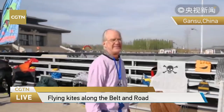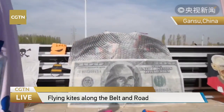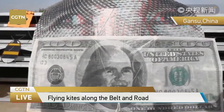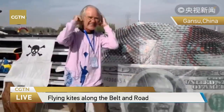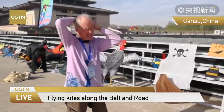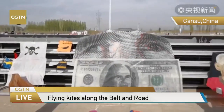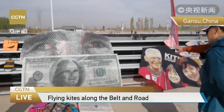So for this gentleman, he came from Swiss. Also a big fan of kites. And he can speak a few words in Chinese. So for his kite, the design is very unique. It's in the pattern of a US dollar. But for the portrait, the figure on the note is actually himself. So actually, he replaced the president's portrait on the note with himself. It's very interesting.